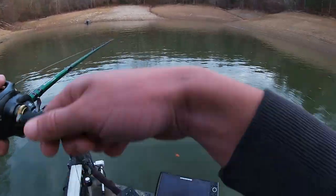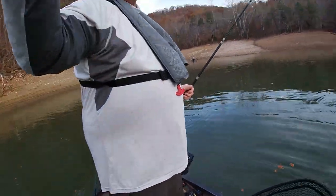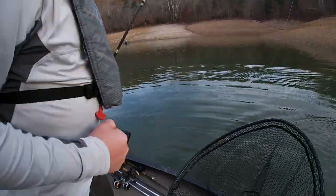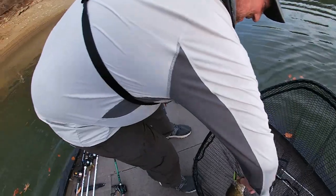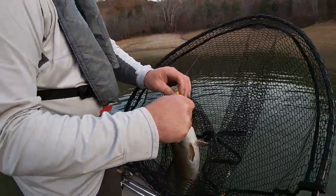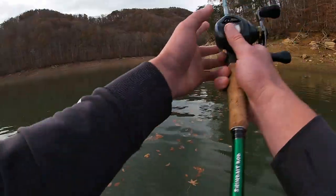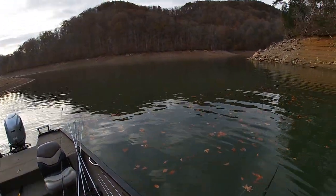Got one? Yeah, good one. Oh my god. Yes. Yes. Oh my goodness. That ain't a good one. And it jumps out of the water as a 3-pound small. What's coming at me? Dad, you're coming in close today.